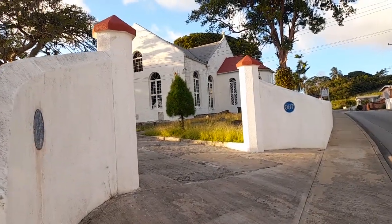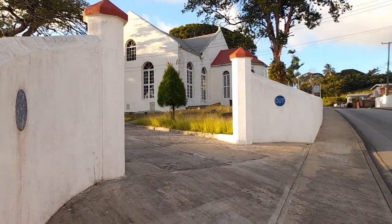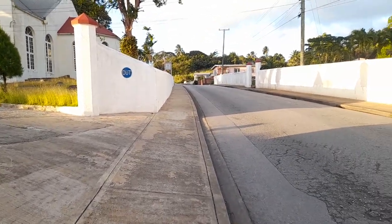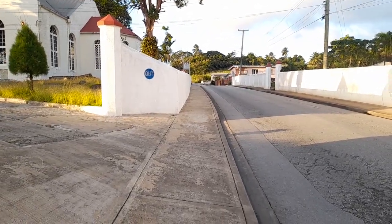Holy Innocents Anglican Episcopal Church at Ashford. Many people refer to this area as Welchman Hall, but Welchman Hall would be up the road, further up. And this is Ashford.